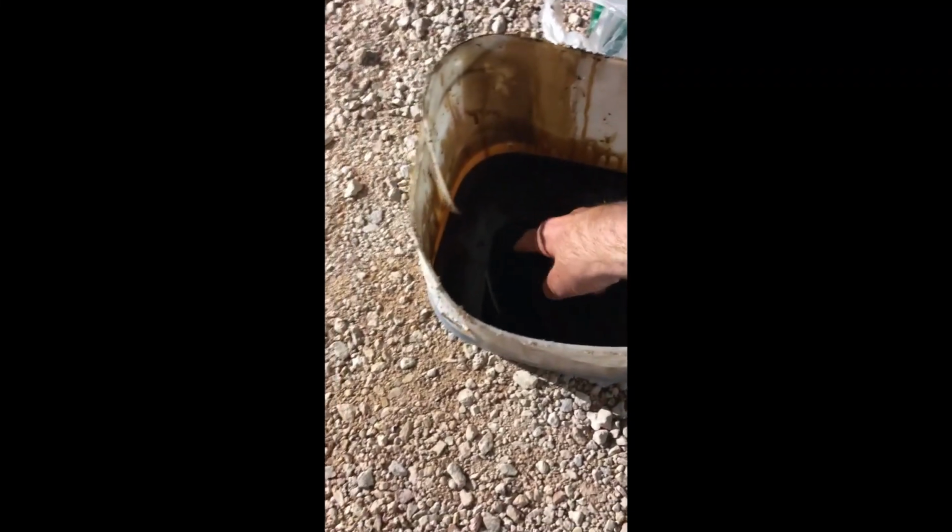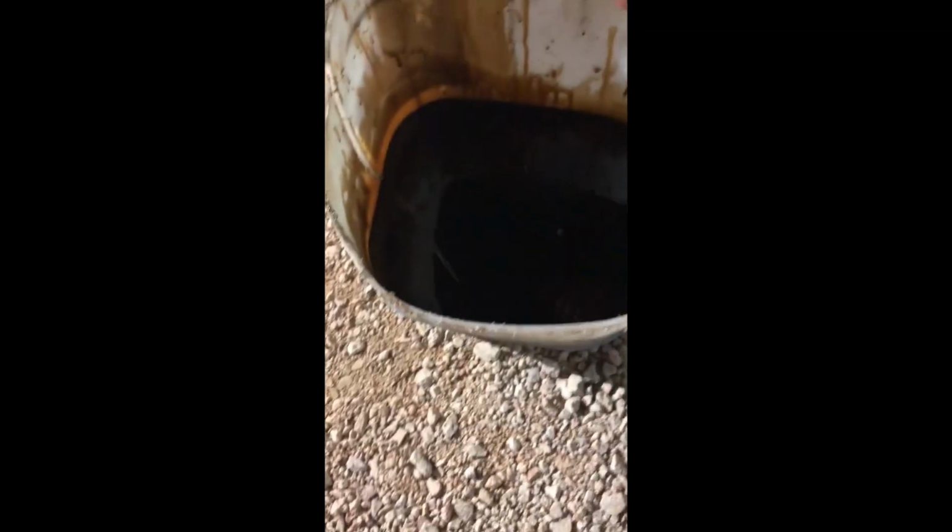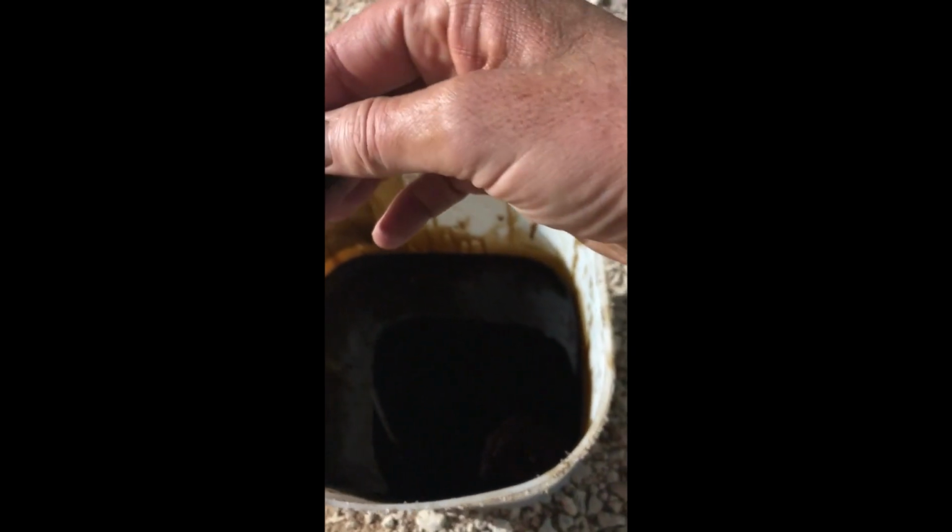Give you a look at the old used oil. Pretty bad, worse than I thought. So, yeah, that's black, nasty. Had a little bit of metal on the magnet, but I'm sure it's been building up for a while. Nothing I'm really worried about. So, good thing we changed it. Gonna be running 100 miles a day on it.